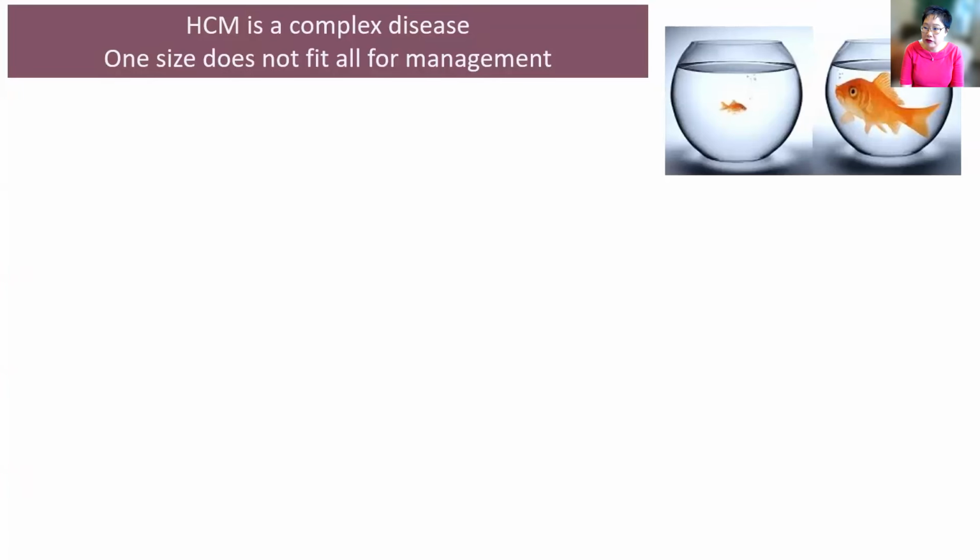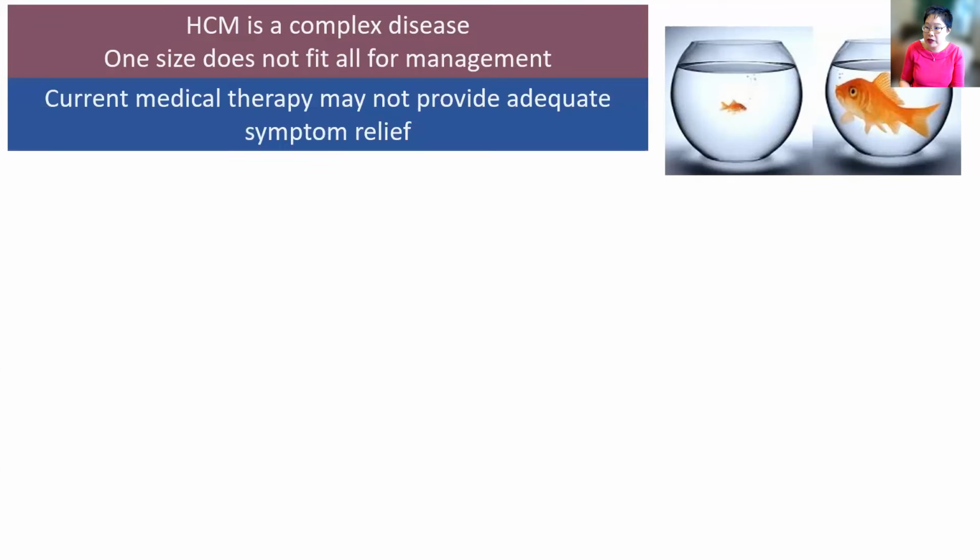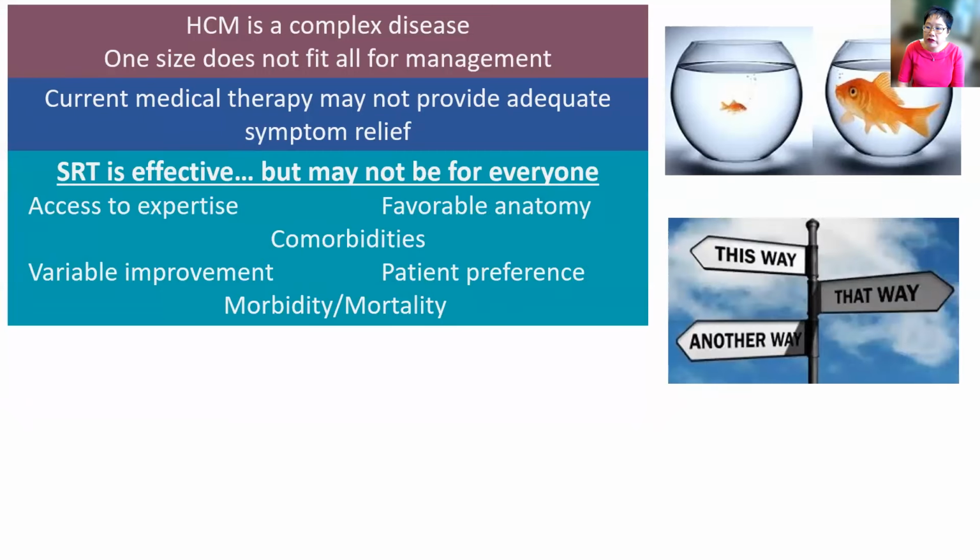And so HCM is a very complex disease, and one size really does not fit all for management. Our current medical therapy may not provide adequate symptom relief, and the invasive septal reduction therapy is effective, but may not be for everyone. Their access to expertise may be an issue. You have to have favorable anatomy, both for ablation and myectomy. Patients may have comorbidities, which increase their risk either for surgery or even for catheter-based procedures. The improvement can be somewhat variable, particularly with ablation, where the control over the amount of tissue that's impacted and the reduction of obstruction may not be as reliable or as complete as what we can get with surgical myectomy.